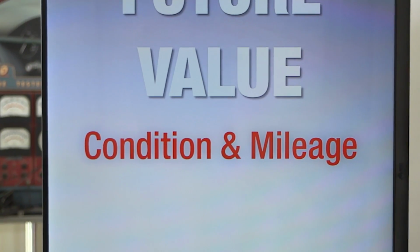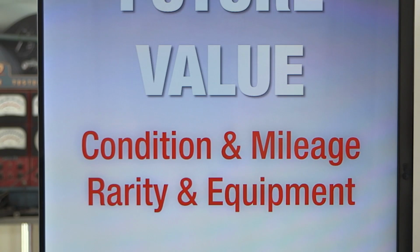Another point to keep in mind is, is the model rare, like the Focus RS you talk about? And even if it's not that rare, does it have equipment or a configuration or even a color that was very rare? You find the right person who wants that, boom, you're going to get top dollar, maybe even above market. There's a butt for every seat, as they say.